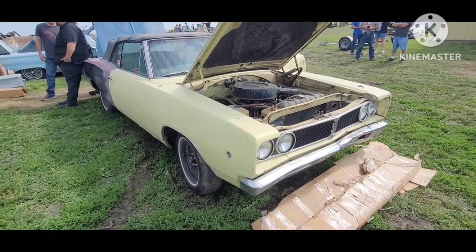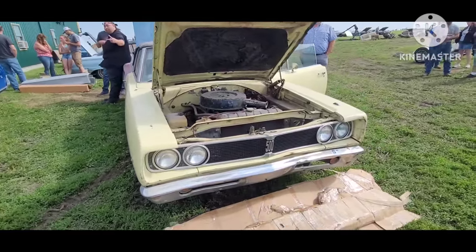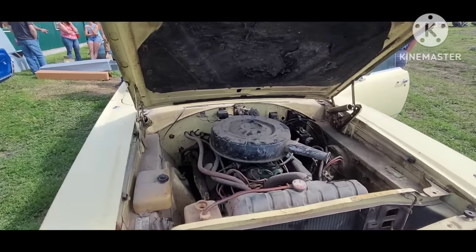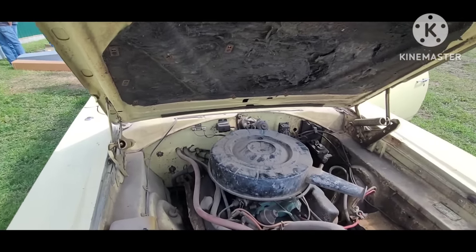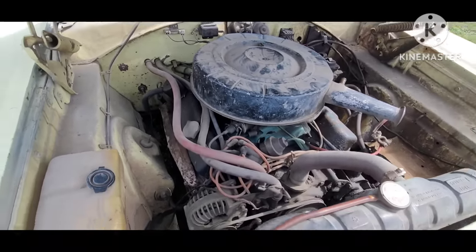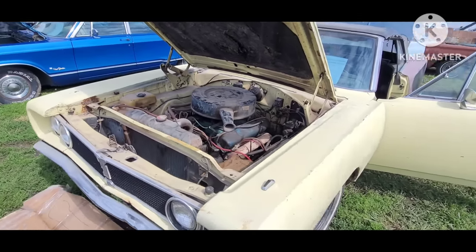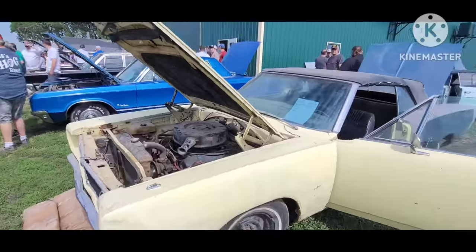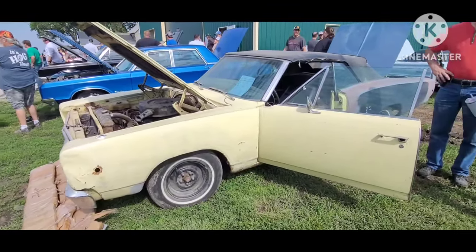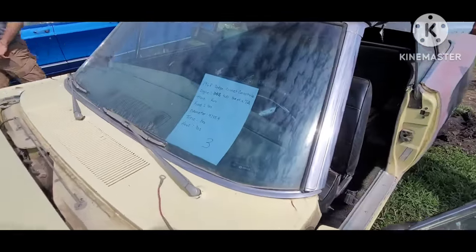This car pretty much needs complete restoration. I think it had an early 70s 400 engine in it. Not original, but this one did kind of run and move around. Although it's gonna just need to be taken all the way down and get the body work and rust repair and restoration for it to really be a usable car again.